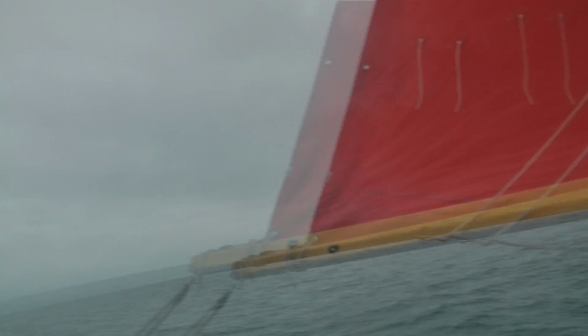Yesterday was windy but warm. Today is cold, but, you know, good breeze, just the right breeze. But it's a bit dreich, sort of.